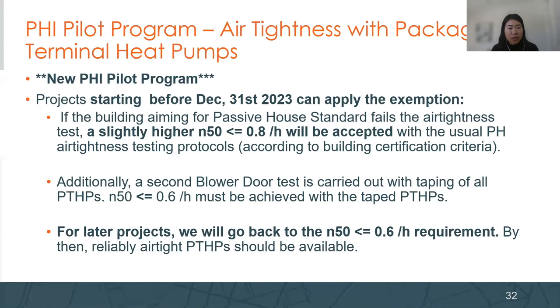And with PHI, we've also brought up PTHPs, and we presented our findings to them, and they also recognize its potential in being a technology that can be used on passive house projects. So in response, PHI developed a new PHI pilot program. This applies to one PTHP passive house project per developer and any project starting before December 31st of this year.